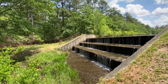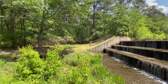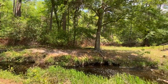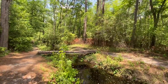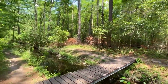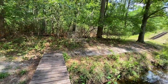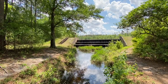And there it is. It's the spillway for this park. Dam, whatever you'd like to call it. So pretty. I hope this thing holds up. It looks pretty sturdy. So, isn't that gorgeous? And that's something, you know, you don't always know exists, but it does exist.